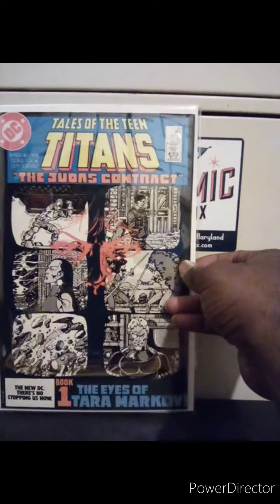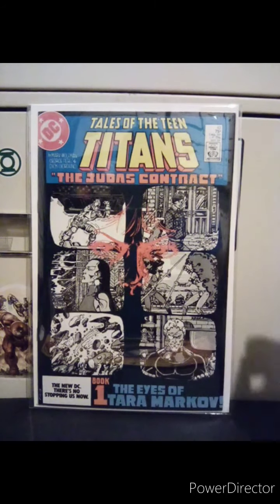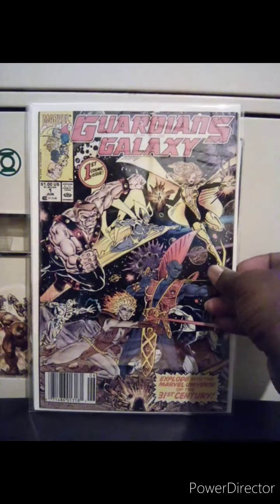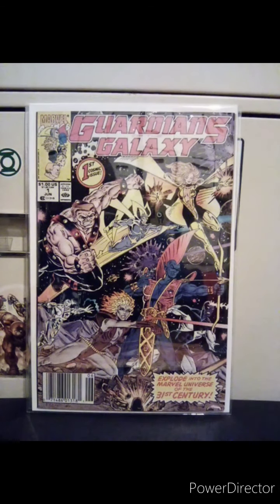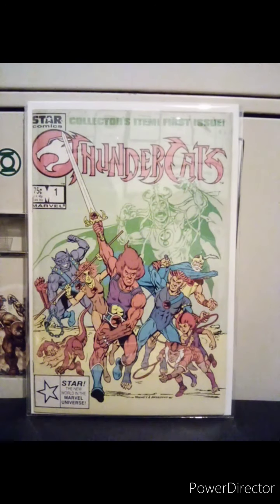Another Tales of the Teen Titans, the Judas Contract, issue number 42. Guardians of the Galaxy, number 1. And another copy of Thundercats, issue number 1. But what really got me was, this is in terrible condition. Cover and back cover are detached. But for $2, I couldn't leave it.